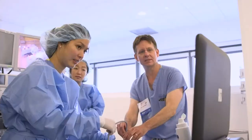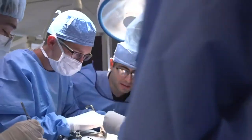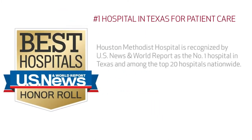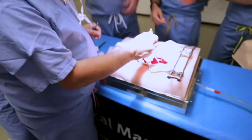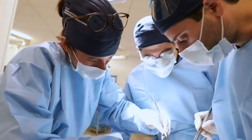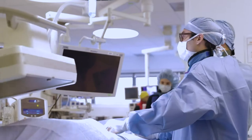The Center for Rapid Device Translation provides industry partners with access to leading experts from a broad range of Houston Methodist clinical specialties, many of which have earned top rankings from U.S. News and World Report. By working with key opinion leaders early in their projects, clients receive invaluable real-world input about their technologies. This can reveal issues from the professional perspective in the environments where the technology will be used.